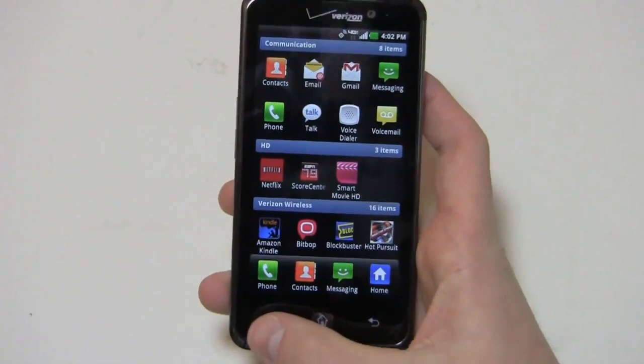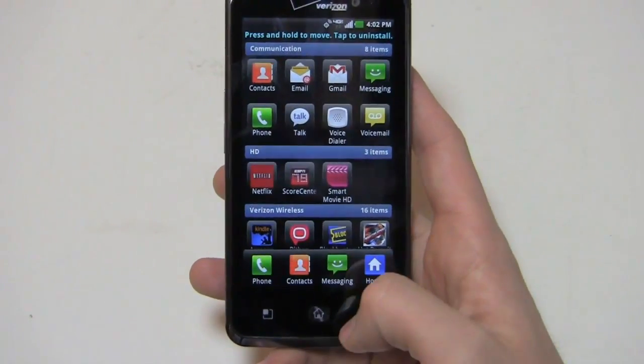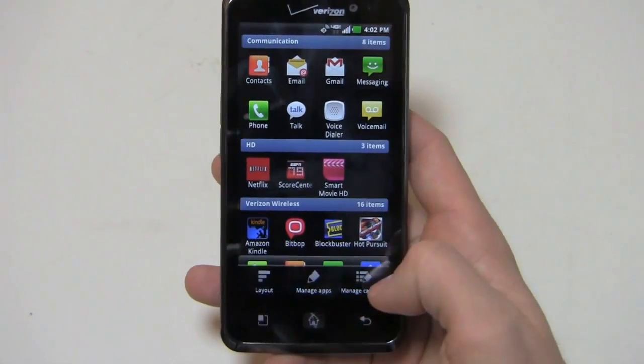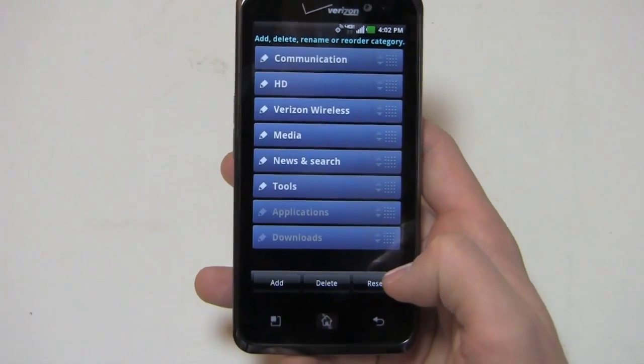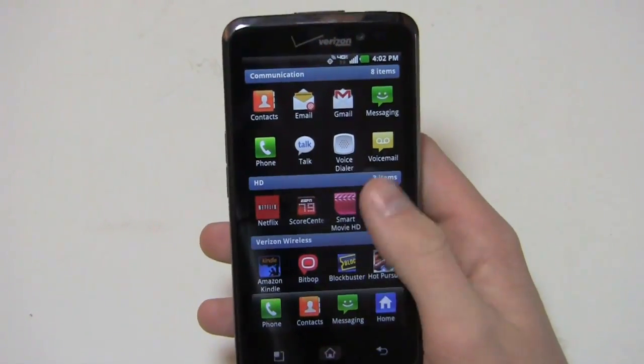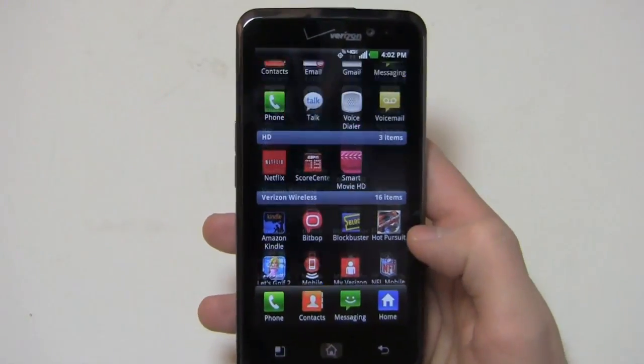So you can customize these folders by pressing the menu button, and you can manage the applications, move those around in between folders, and then you can come down here and manage the categories as well. Add new categories if you so desire, remove categories, and we can come back up here and just take a look. But you can see, it's just not always responsive.